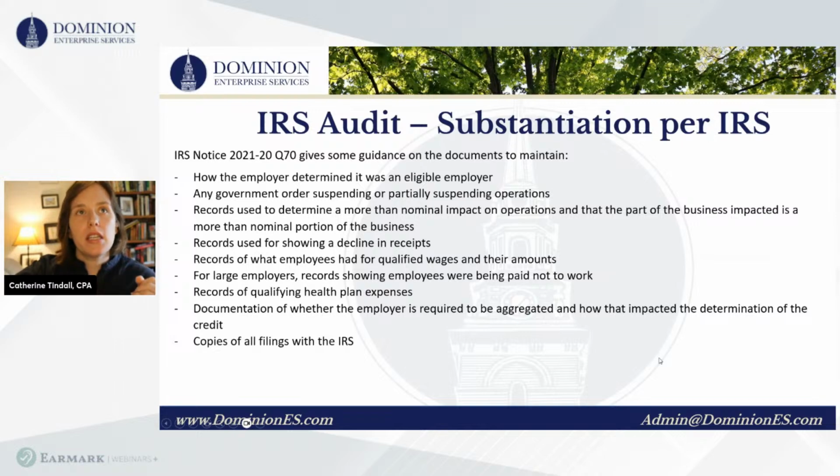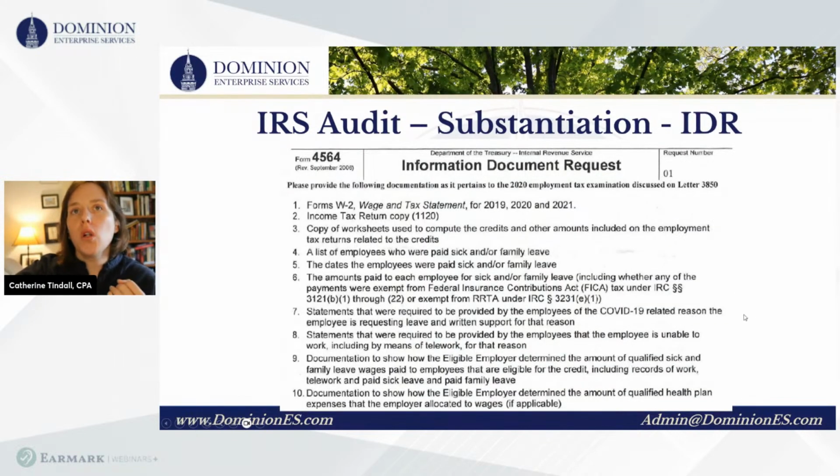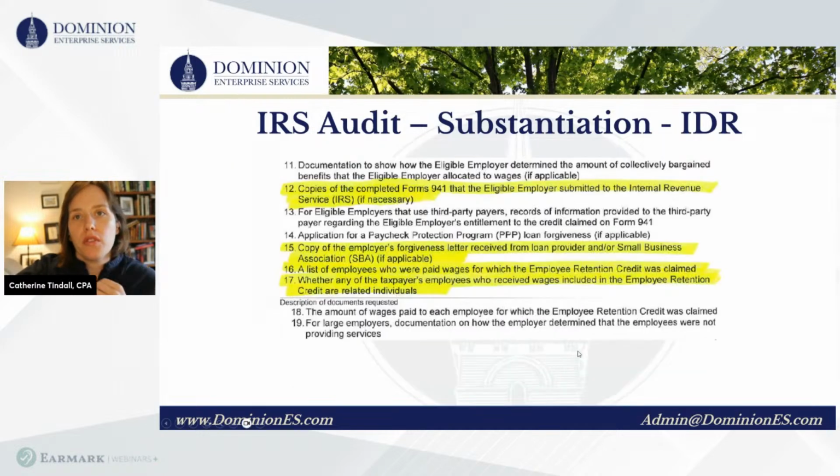Now, also in the slides, this is directly from the IRS Notice 2021-20, which gives a list of what they'd like you to have on hand. And note the second piece there is any government order suspending or partially suspending operations. It's the second thing on the list. So make sure you've got those physical government orders. This is an old information document request from the IDR for an ERC audit. So you can review that as well. But that's also rolled up into that other list that we had. But you can review this as well in the slides for documents that you'll want to have on hand.